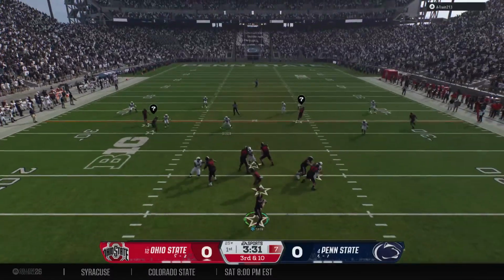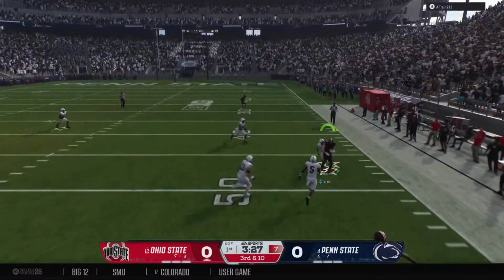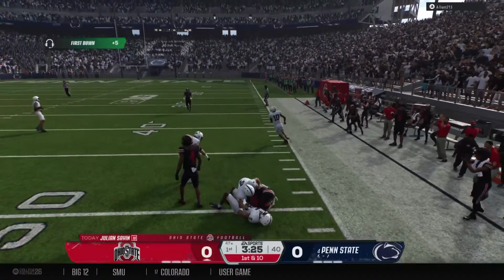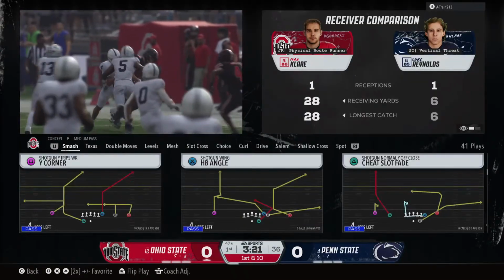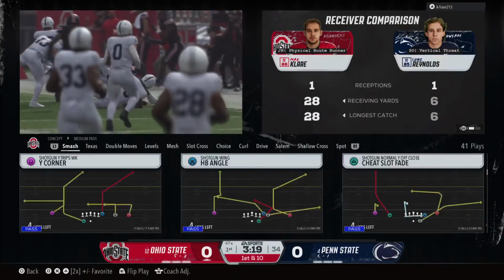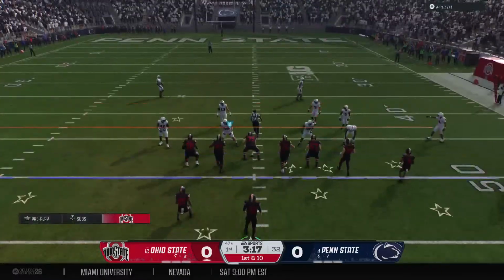Looking to throw. It's Sayin. Taking a deep shot here to the right. And it's hauled in. Catch made way downfield. They make the stop at the 47. That's enough for a first down. What a pitch and catch by the quarterback and receiver for a big gain for this offense.